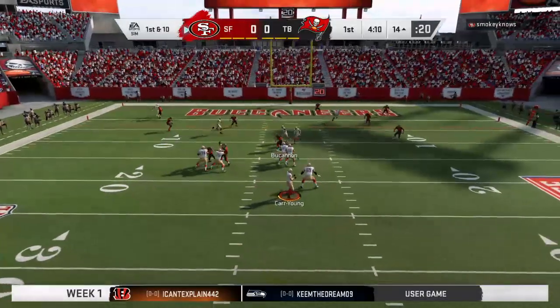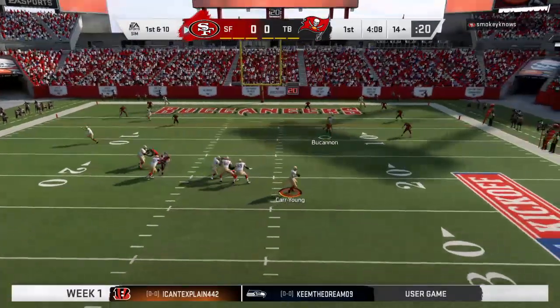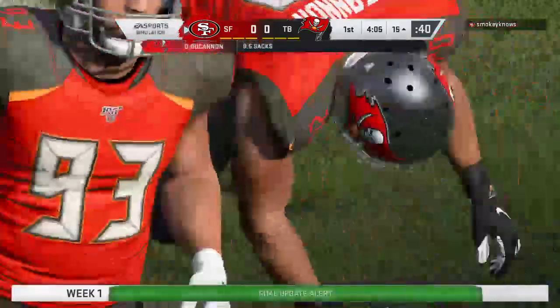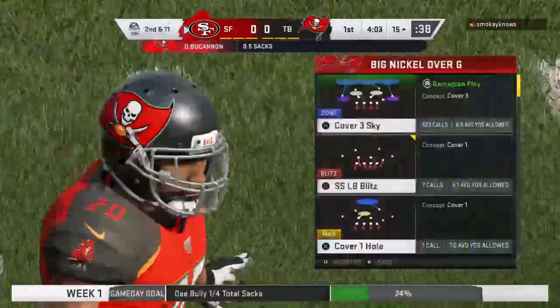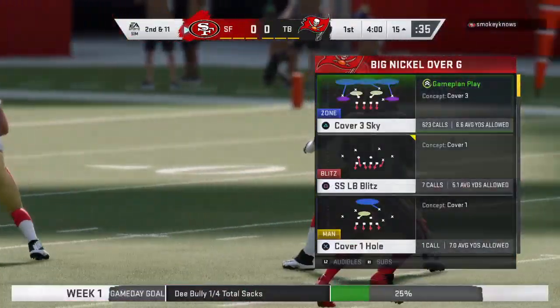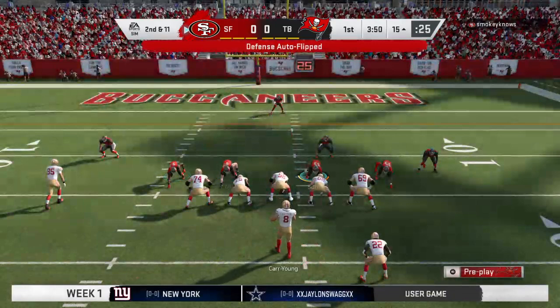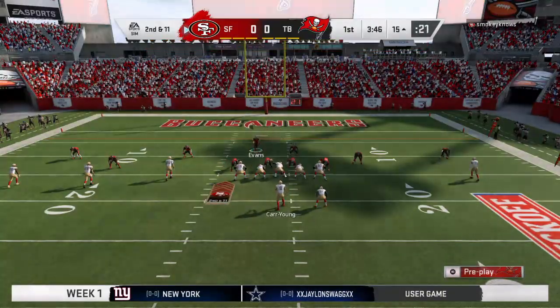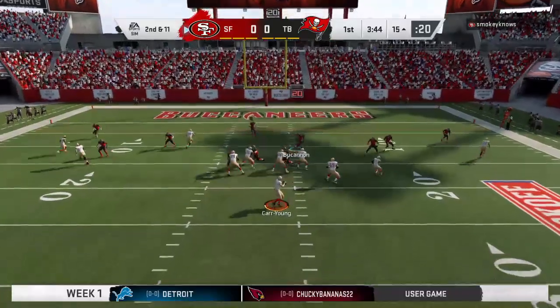From the red zone now, they'll look to throw. Flushed out right. And he's going to have to eat this one as down he goes. Deion Buchanan in to drop him behind the line for a loss of a yard. The sack cost him only a yard. It's 2nd and 11.